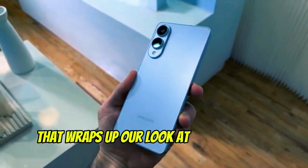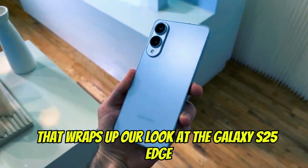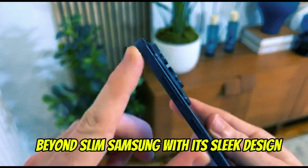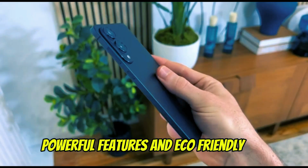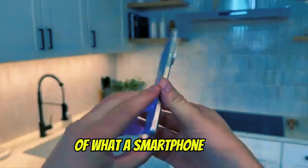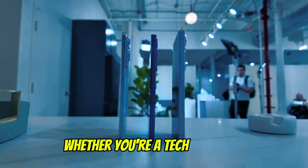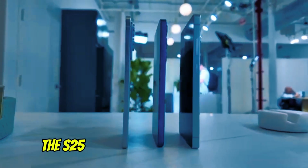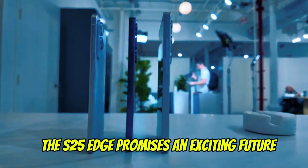That wraps up our look at the Galaxy S25 Edge, Beyond Slim, Samsung. With its sleek design, powerful features, and eco-friendly build, Samsung is clearly pushing the boundaries of what a smartphone can be. Whether you're a tech enthusiast or just curious about the latest innovations, the S25 Edge promises an exciting future.